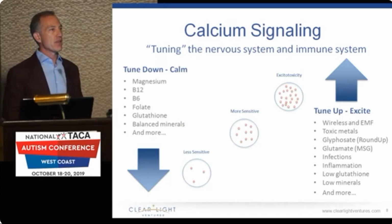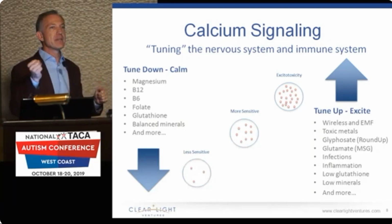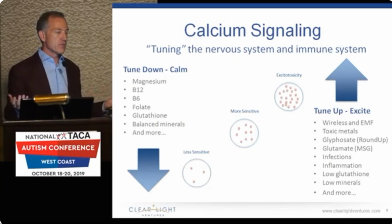You've heard of people saying, oh, that person's high strung. I like to think of the nervous system like a stringed instrument, like a musical instrument, and you can tune it up and down. And just like a musician tunes before they start playing, we really need to take time to make sure we get in the right state.